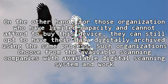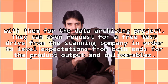On the other hand, for those organizations who have limited capacity and cannot afford to buy this device, they can still opt to have their data digitally archived using the same process. Such organizations choose from the available scanning companies with available digital scanning systems and work with them for the data archiving project. They can even request a free test drive from the scanning company in order to level expectations from both ends for the product output and deliverables.